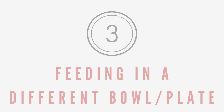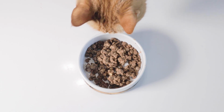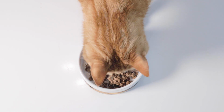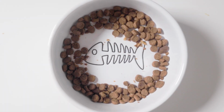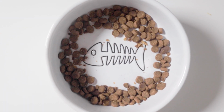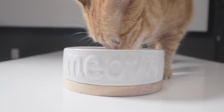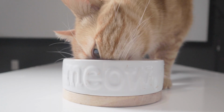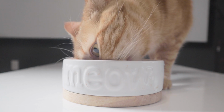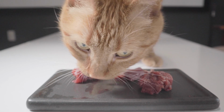Number 3, feeding in a different bowl or plate. In my experience with cats and ferrets, they don't really enjoy eating out of bowls. With kibble-fed cats, I'm sure you've seen a cat or two act like the bowl was empty when they ate everything in the center, yet there's still a bunch of food around the sides of the bowl. My guess is that they don't like sticking their face in small spaces, or getting their whiskers dirty. They also don't have a long snout like dogs, so getting food out of corners might be a little more challenging. I feed my cat Tangy on a platter now, and there are never little scraps left over anymore.